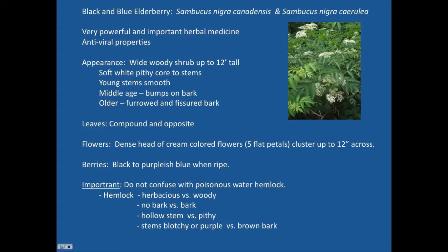So you don't want to confuse this with water hemlock. Some major differences between water hemlock are going to be typically its area of growth. The black elderberry is going to be more uplands, drier soil, versus more moisture in the water hemlock. The water hemlock is herbaceous. So comparing the different parts of it.